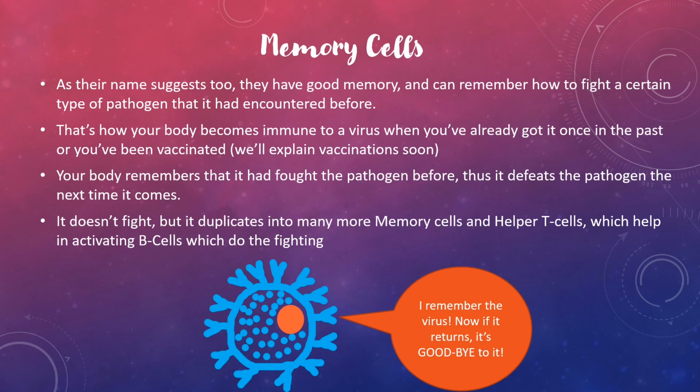Memory cells. As their name suggests too, they have good memory and can remember how to fight a certain type of pathogen that it has encountered before. That's how your body becomes immune to a virus if you have already gotten it before in the past or if you have been vaccinated.